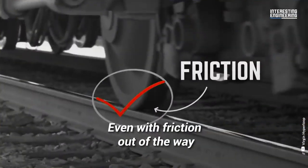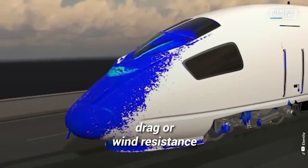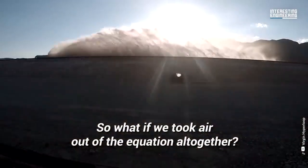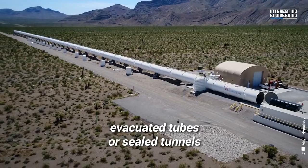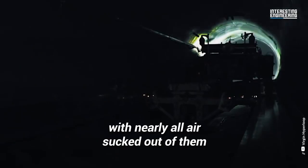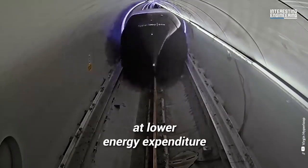Even with friction out of the way, maglev trains still have one major limiting factor to their speed: drag, or wind resistance. So what if we took air out of the equation altogether? This is where the vac train comes in. These are maglev trains situated inside evacuated tubes or sealed tunnels with nearly all air sucked out of them. Drag would be eliminated almost entirely in these conditions, allowing for higher maximum speeds at lower energy expenditure.